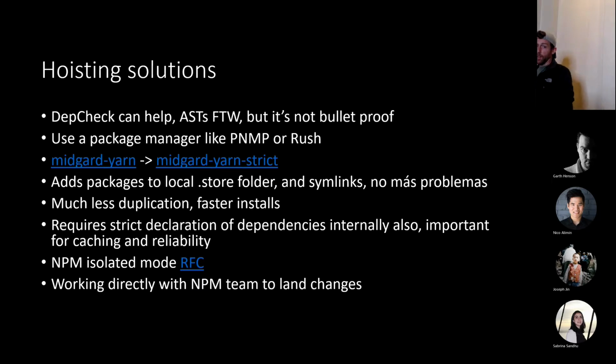The strictness things came because we were investigating tools like PNPM and Rush. And the idea of PNPM, if you've never heard of it, which I'll get to in a minute, fixes a lot of these problems. And so we took some of the work of Midgard Yarn and created this thing called Midgard Yarn Strict. And strict being the word here where we're saying you're going to have to declare your dependencies, where you're going to break if you don't declare your dependencies.